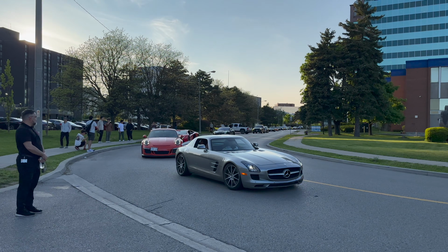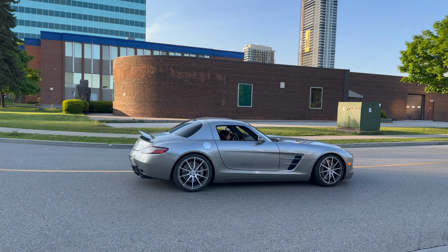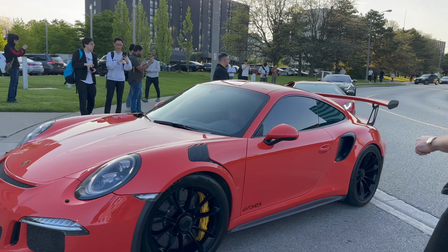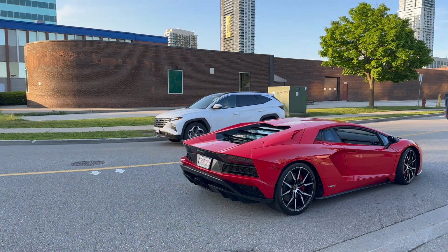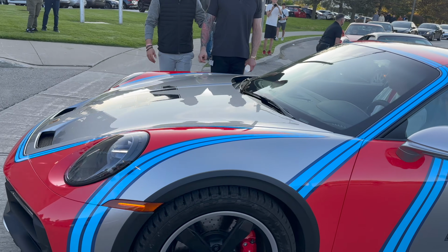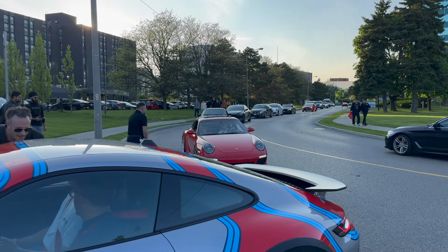Ooh, SLS. GT3RS, Lava Orange 0.1, and an Aventador S. Ooh, that car, definitely no issues with scraping, but pretty cool car to bring here. So many cars pulling in, it's crazy.